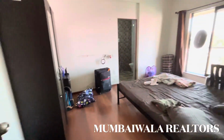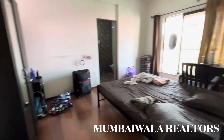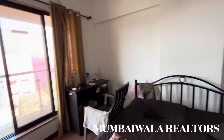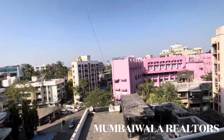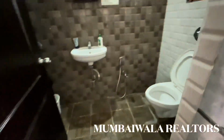And then here is one of your master bedrooms. Look at the size of the bedroom. It is very decent size. Having an attached balcony with all open views around. This is an attached washroom.